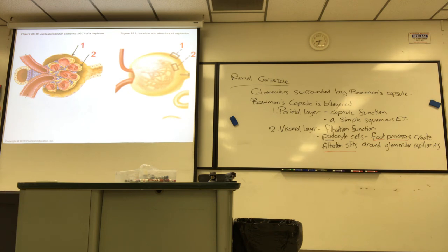Because you can only filter fluids in very small things. And then you have blood coming in. What was the name of that arteriole again? Afferent. The afferent arteriole, the blood going out was the efferent arteriole. So what we see about this arrangement, this whole thing called the juxtaglomerular complex, it's very weird. We haven't seen anything like this before. Usually it goes arteries, capillaries, veins. There's no vein here. There's an artery and another artery. And we've never seen a capillary surrounded by a capsule.